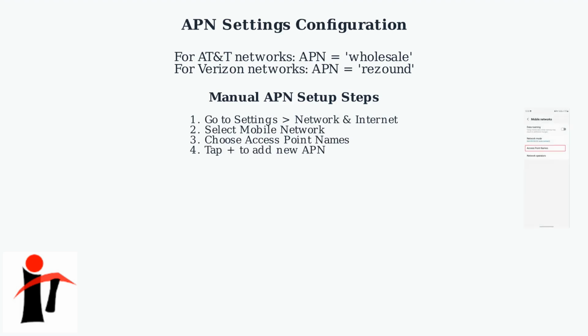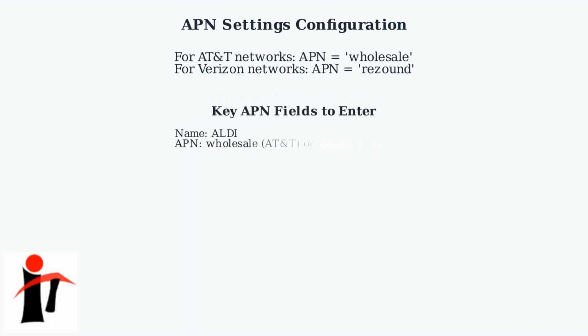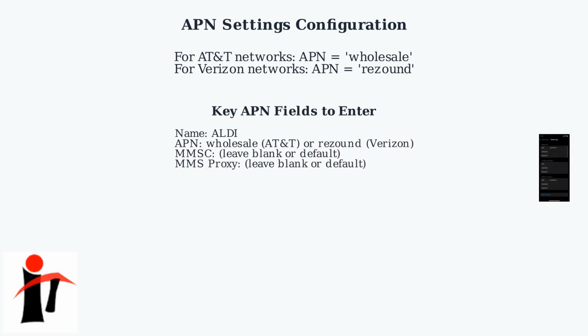Start by opening Settings, then go to Network and Internet, select Mobile Network, and choose Access Point Names. Tap the plus icon to create a new APN entry. When adding the new APN, fill in these key fields. Set the name to ALDI, enter the appropriate APN based on your network, and leave MMSC and MMS proxy fields blank or at their defaults.